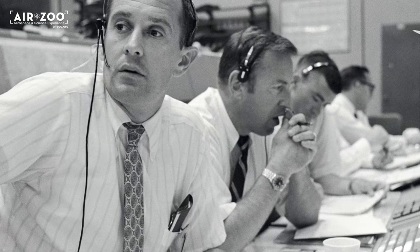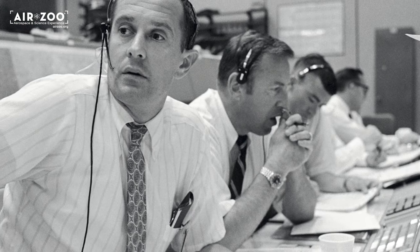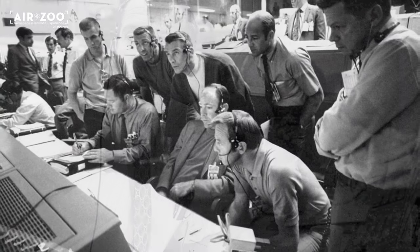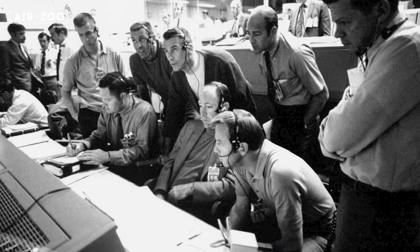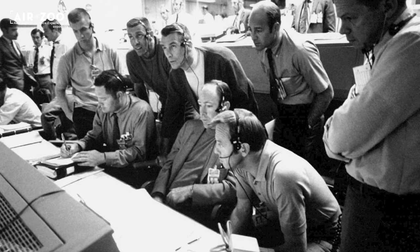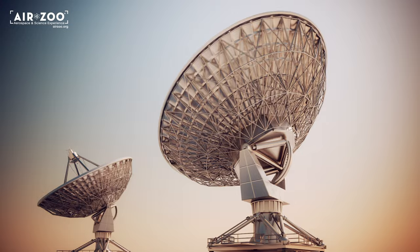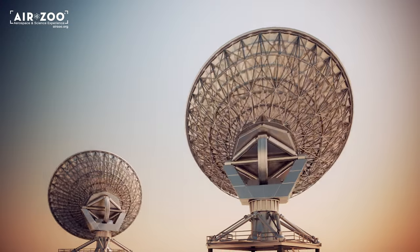Control Center wanted to communicate with the crew in space. To talk to the crew, the CAPCOM used a push-to-talk mode on their communications gear. When they pressed the button to begin their transmission, an intro tone was generated. This sine wave would trigger the ground control station transmitters to begin sending the transmission.